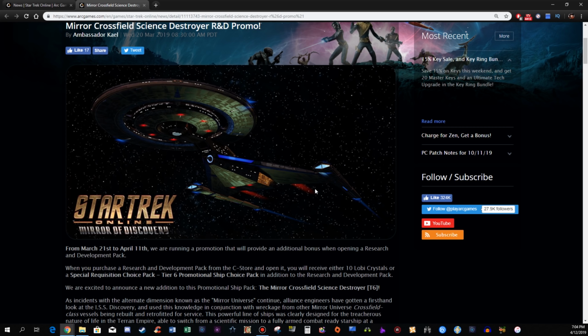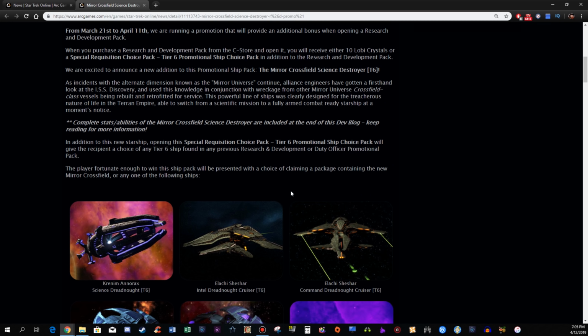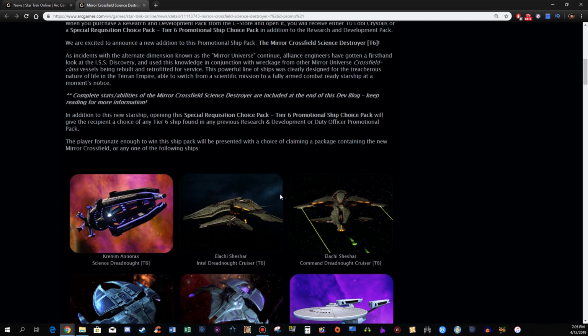It says from March 21st to April 11th. So that was yesterday. We're running a promotion that will provide an additional bonus when opening a research and development pack. Okay, so opening a research and development pack, you could get the Tier 6 promotional ship choice pack, which would have the Mirror Crossfield Science Destroyer in it, but that's over now. Another thing I missed. And basically it's just a Terran version of the Discovery, which I guess looks kind of cool.